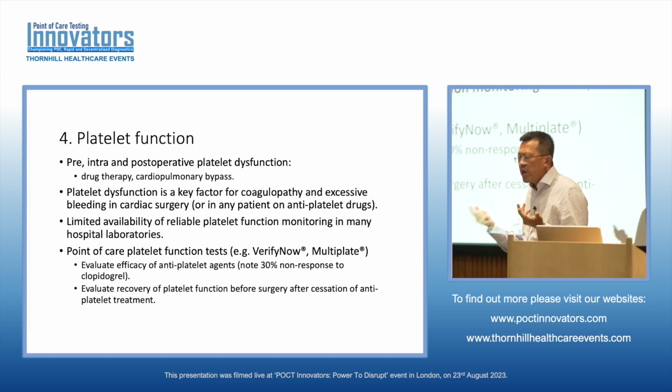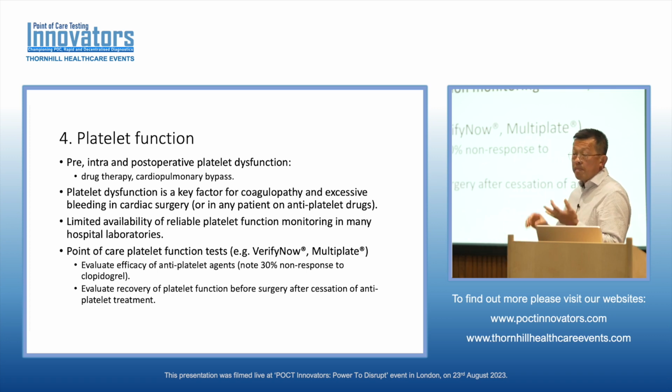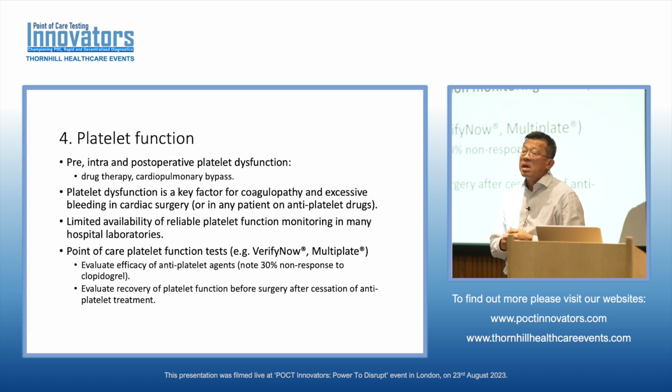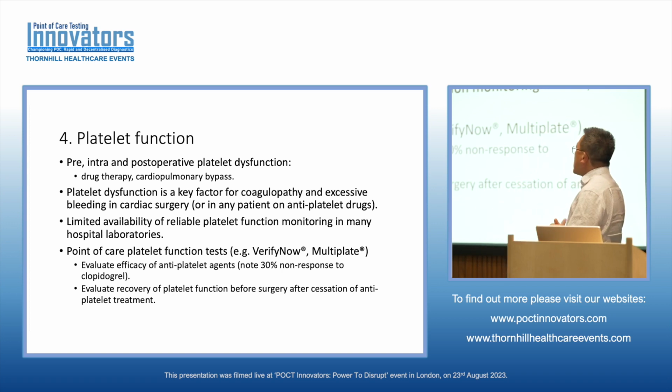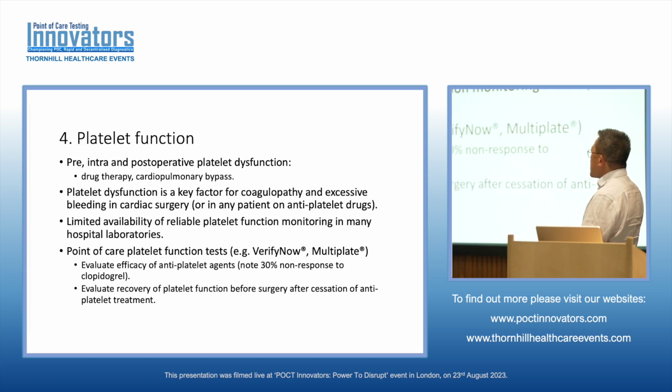We also provide a sort of informal service to the neuroradiologists who want to know whether the antiplatelet agents are working before they put a stent in. We provide an informal service to the stroke physicians who want to know whether the antiplatelet agents are working, if the patient's had a recurrent stroke, for example. So we do a lot of informal service. And in Brighton, we're the only people that do platelet function testing. So the lab doesn't offer it at all. So it's a little bit irregular, if you like, the arrangement. But it started off as a research thing, and we now provide the service for cardiac surgery, cardiology, as I said, and for other specialties.